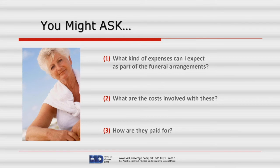Now, simplified issue is a low product, generally depending on the year, starting off at $2,000. So with final expense, there's a simplified issue, no real underwriting questions. They will do a prescription check.